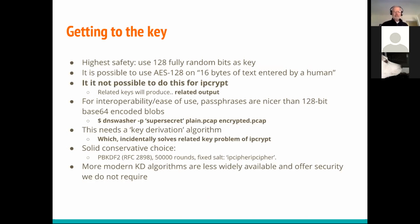And secondly, Ipcrypt, even though it's very fast, suffers from a related key vulnerability. That means that if you hand type a key and a day later you hand type in a similar key, you will find out that the output of the encryption algorithm has only changed a little bit. And that's not something we'd like to see in an encryption algorithm. So within Ipcipher, we have said, if you want to encode IP addresses, you have to do a key derivation step in there. That means that you can start using passwords entered by human beings, which are then fed to a key derivation algorithm to get a 128-bit random key.